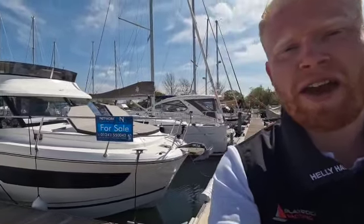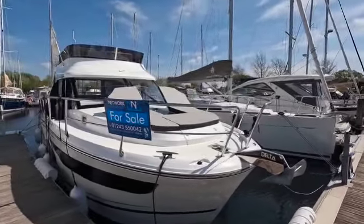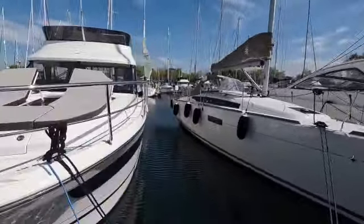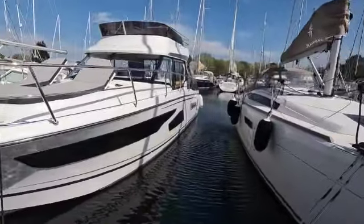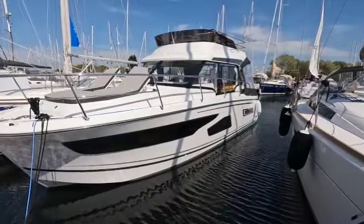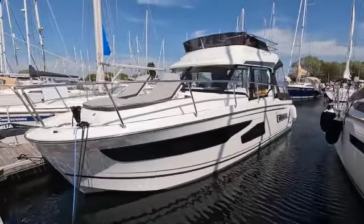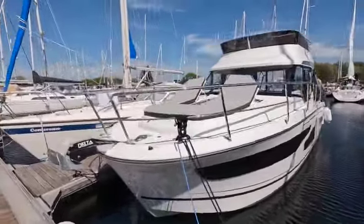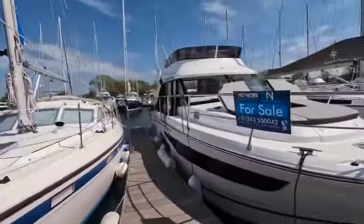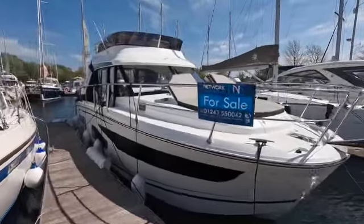Just here to bring you a tour of the Jeanneau Merry Fisher 1095 Fly that recently has come to market with us. She was sold by us to the current owner from new. She's a 2020 boat, but wasn't launched until April 21, so she's only really had a year's usage. Currently sat around the 60-hour mark, we just wanted to bring you this video today so you could get a better look at her. So let's go on board.